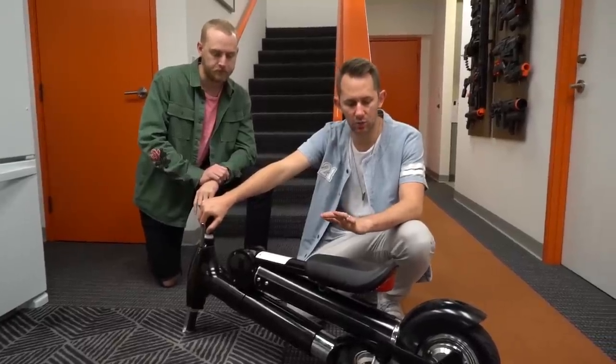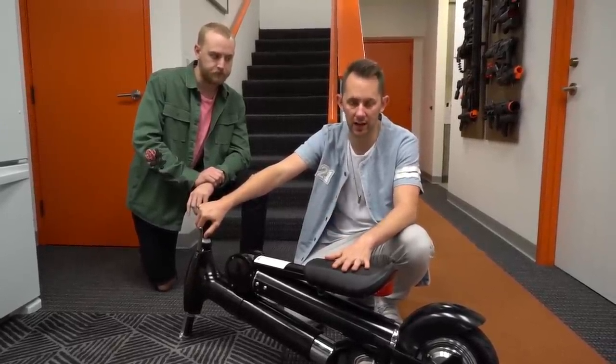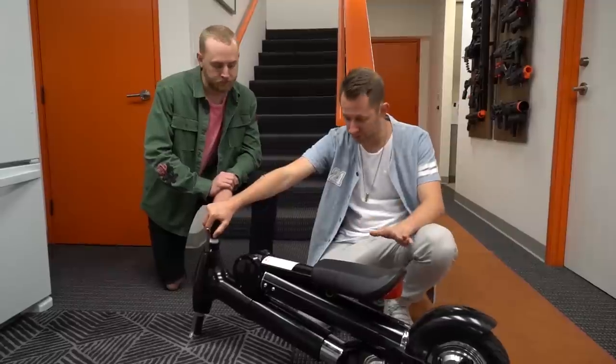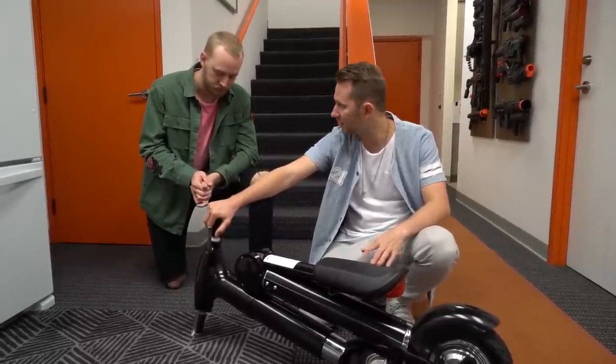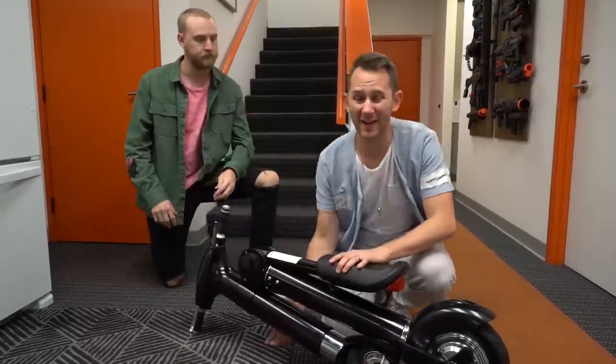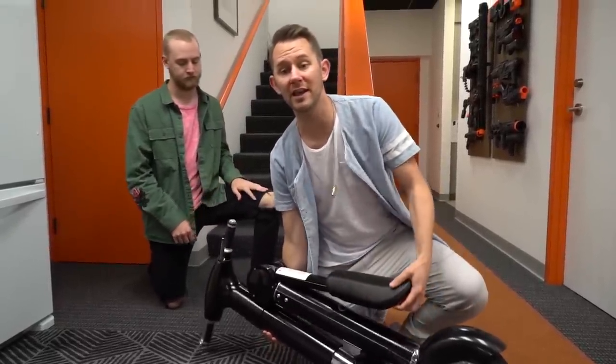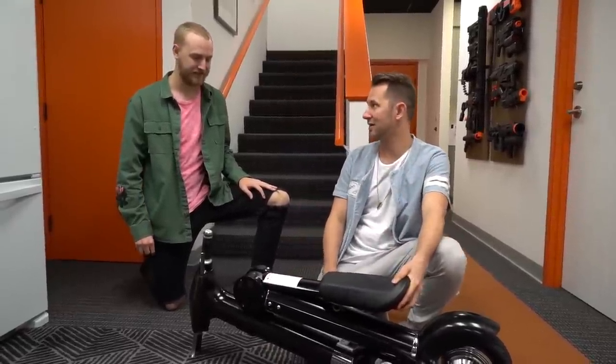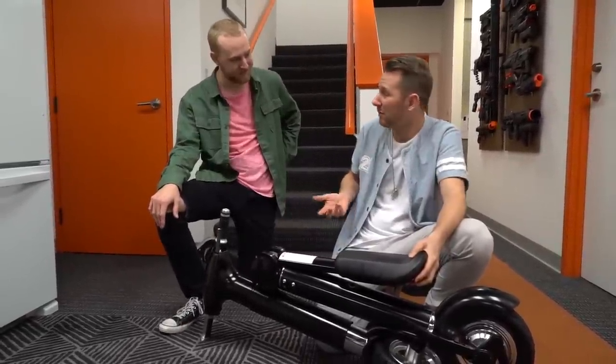All right, so all we did was unpackage the Hover One folding bike. And as you can see, it came folded up already. Supposedly it's completely assembled, so let's see if we can figure this puppy out. First things to note, it is pretty stinking heavy. It is not something that you're gonna be carrying around. But why would you need to carry it around when you can bike it around, right?